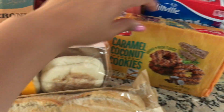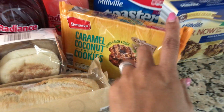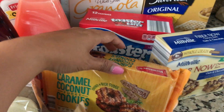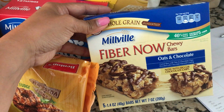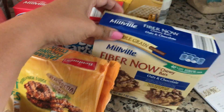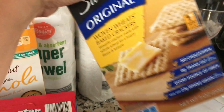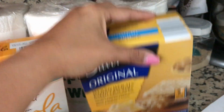So we also have fake Samoas, and I want to see what those are. I purchased the stuff on this side just to see how it is, because maybe throughout the year, with Colin starting back to school soon, it could work for snacks or lunches. I wanted to see how these fared and if he liked them, because the prices again were good. So I picked up this box of fiber bars, and again, like the fake Samoas, toaster tarts, which are like Pop-Tarts. I picked up these Triscuit-style crackers for Rob, because he likes those generally.